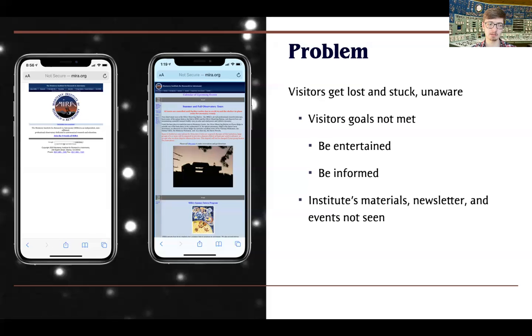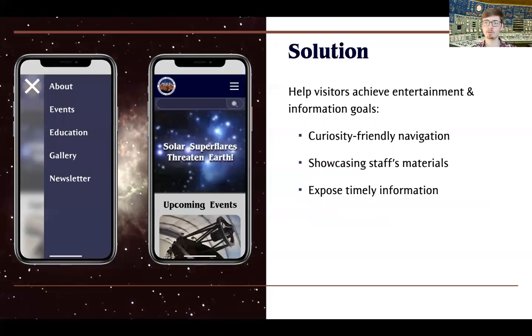I considered a refresh of the site, but what was really needed is an entirely new design. So the solution that I am proposing enables visitors to achieve their goals of entertainment and being informed by offering curiosity-friendly navigation, a new design that works at all screen sizes, that really tells people about what's on the site before they even ask. It also does a great job of letting people know what's coming up without them even asking. This is the prototype that you can see on the website, on the current site that you came from to see this. But this is what the design is all about.